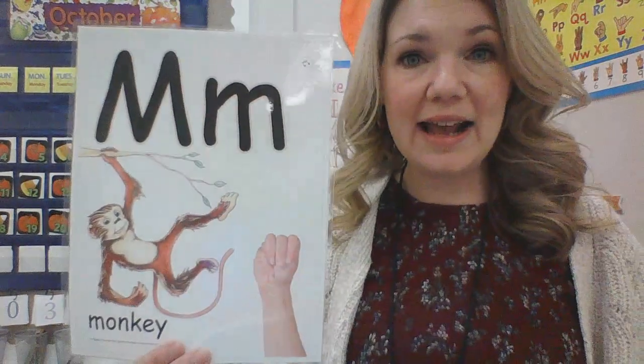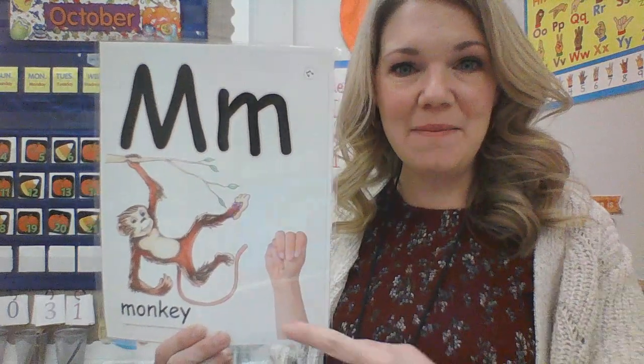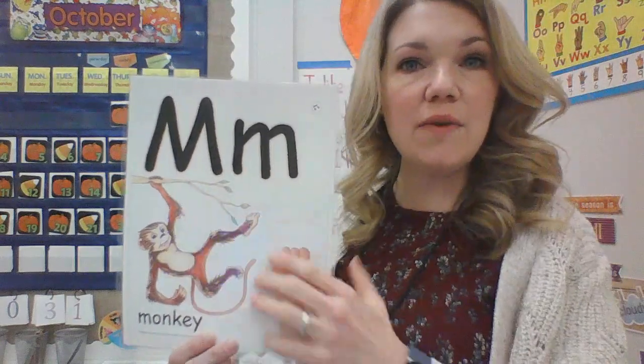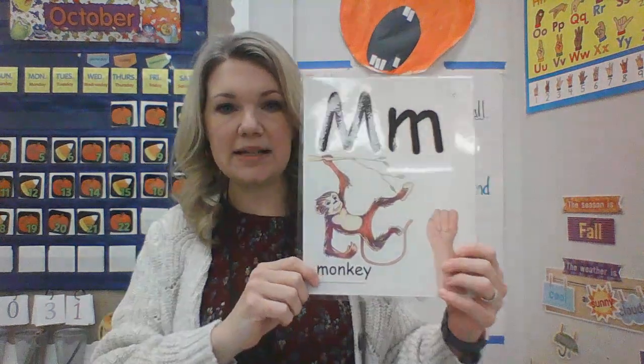Okay, I would like to go over our letter that we are learning this week. We are looking at letter M, the letter M. This is an uppercase M, and this is the lowercase M. Can you write the uppercase M with me in the air? Put your finger up. We're going to go up high. We're going to go down. Then we're going to go back up and start over, and we're going to go down, up, and then down. Very good. That is the uppercase M.